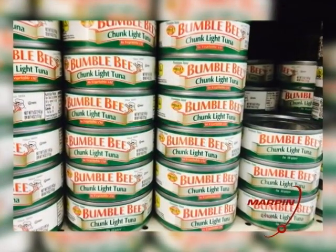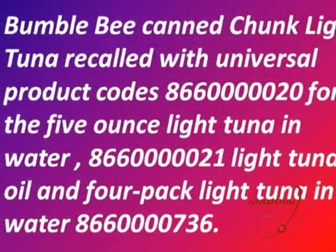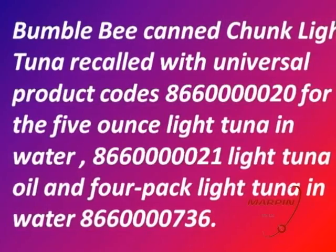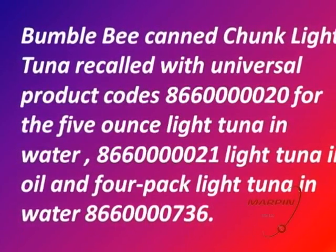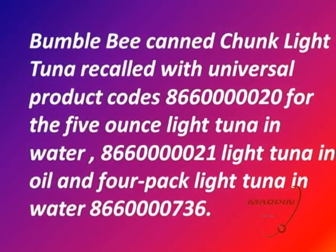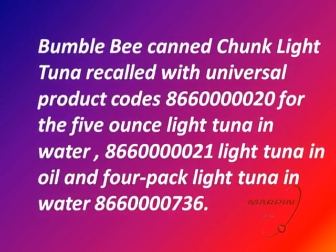Cans of Bumblebee Foods Chunk Light Tuna were also recalled 2 weeks ago. The recall is being initiated out of an abundance of caution due to the possible underprocessing of the affected products discovered by the co-packer during its routine quality audit. That is with respect to 3 specific product codes.